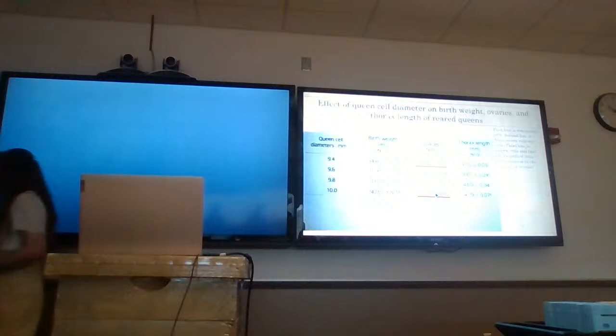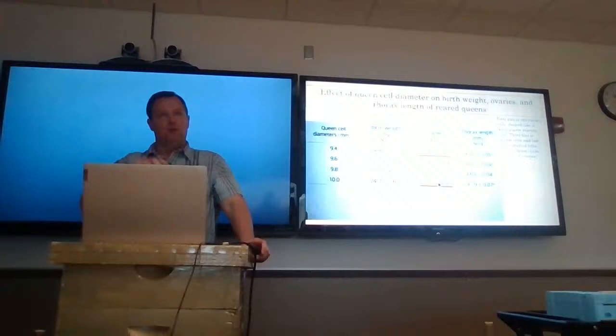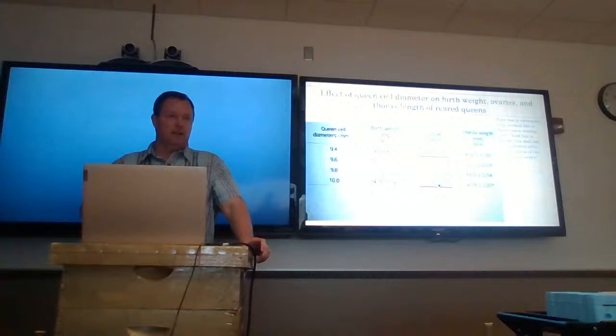So, before we go to this slide, when she was talking about timing, it's one of the most important things that you have to pay attention to when you're raising queens. Last year, we did a bunch of grafts in August, and I have a special app on my phone that you just put in the date that you grafted, and it'll tell you what day that you should take those cells out and what day you should build your nucs and everything.